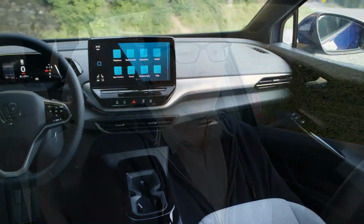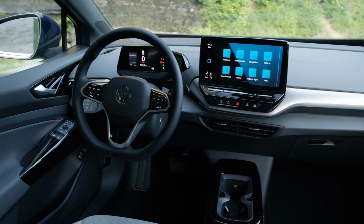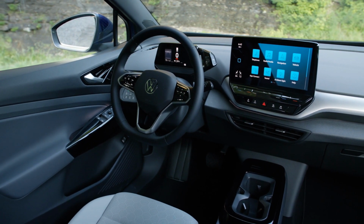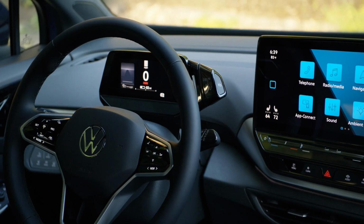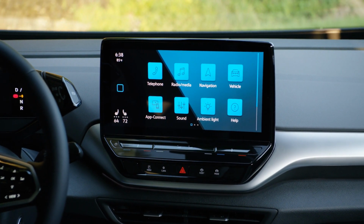Just as the exterior of this ID.4 is distinctive and noticeable, so too is the interior. I think what you have here is definitely distinctive. It's distinctive in a number of ways. It's a pretty minimalist design, and that, I think, is a reflection of who the builder is. The Germans, Europeans tend to like to do that with new tech. It's a very simple overall look to it. When we think about minimalist, it's certainly clean. There's not a lot to it.